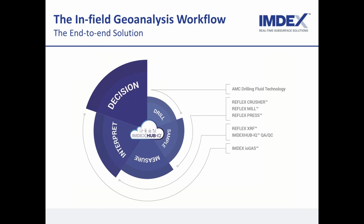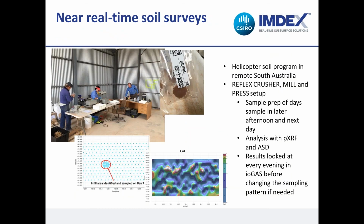Okay, so in-field geoanalysis, and as I said at the start, for us, this solution set is all about collecting really good quality assay data in the field, in particular preparing the sample for analysis in the field to the point that you can get as close to lab grade assay data as the sensor will allow you to do. And this is, if you talk about data sets that allow real-time decision making, obviously this is one of the big ones in terms of being able to assist with logging of drill holes and calling end of hole based on the lithology that you're within.